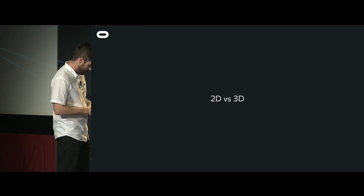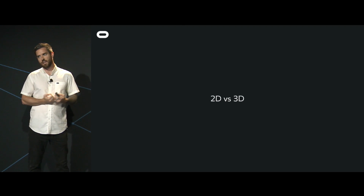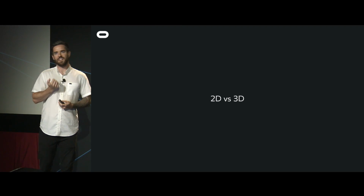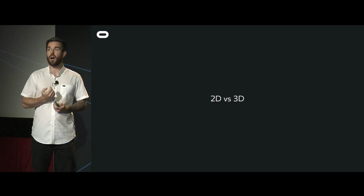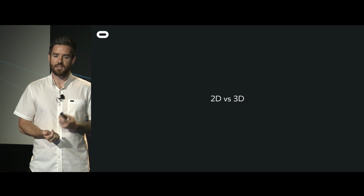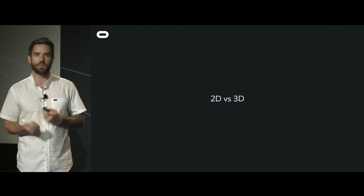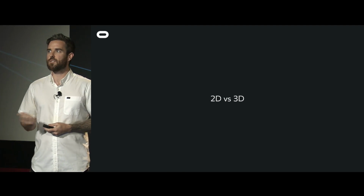I want to touch briefly on 2D versus 3D. I know that's a big topic. It's exciting to think about 3D stuff. It really is. I know I do a lot. It's one of the main reasons why I got into VR, and we're still exploring a lot of that stuff. But it's also important to remember, when you're trying to create a product for everybody, that you never do 3D just for 3D's sake.